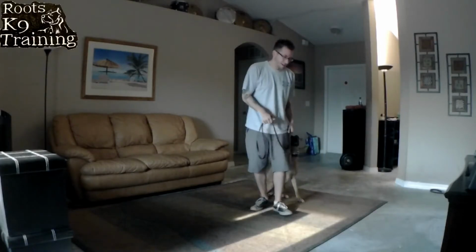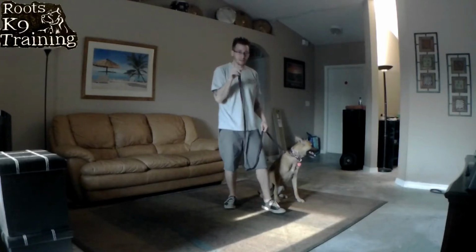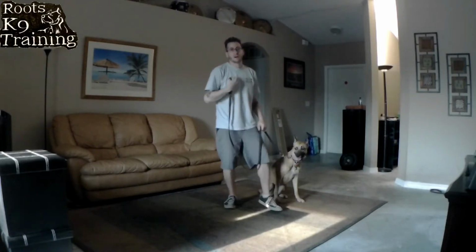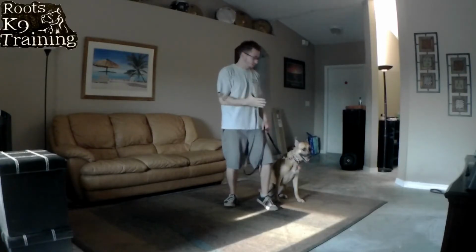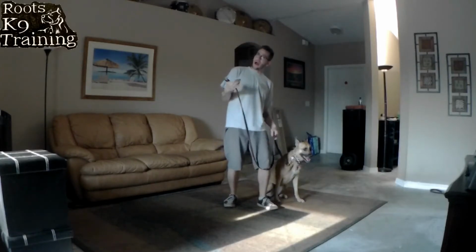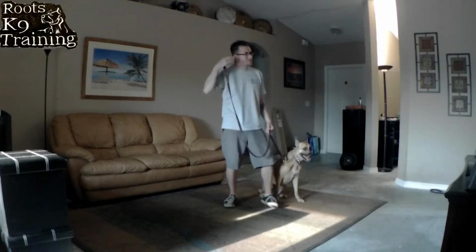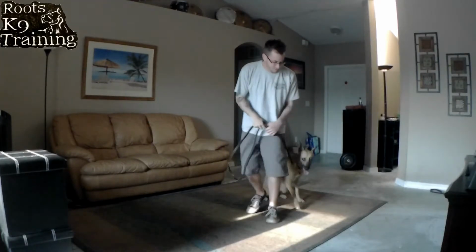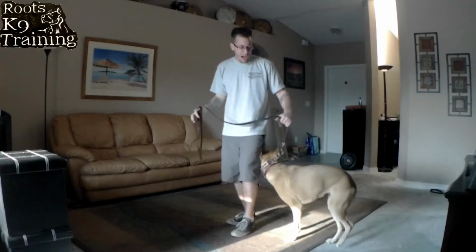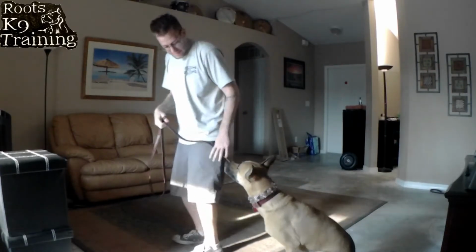Sit. So what you're seeing now, the reason that fear goes down is she's more focused on me. Good girl. See, the yawning is good. She's more focused on me and what I want, rather than her brain wandering and panicking, and her body's not allowed to flee and panic. Now she's more focused on what I'm telling her to do. She's more focused on the game than on what her brain is telling her to do. Heel. Sit. If you make the body do it, the mind will follow. Heel. Sit. Heel.